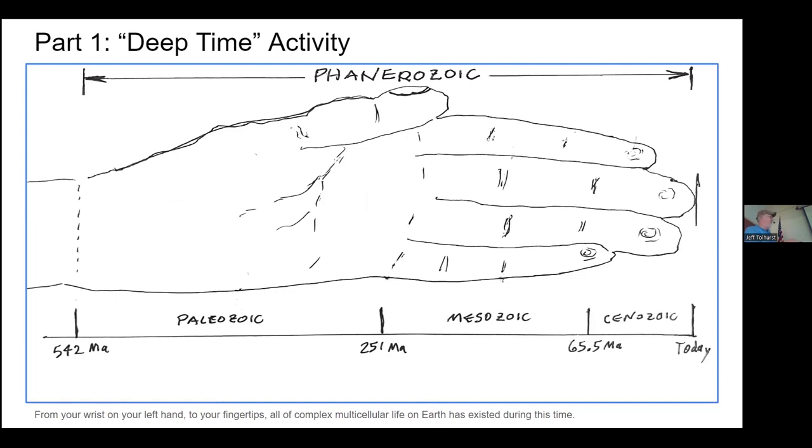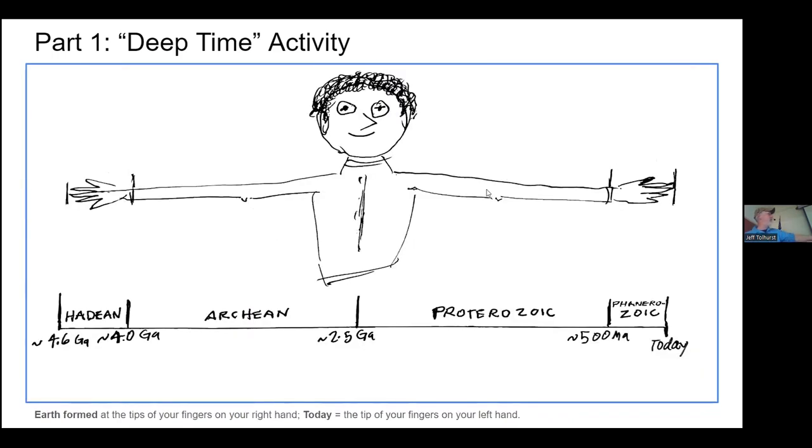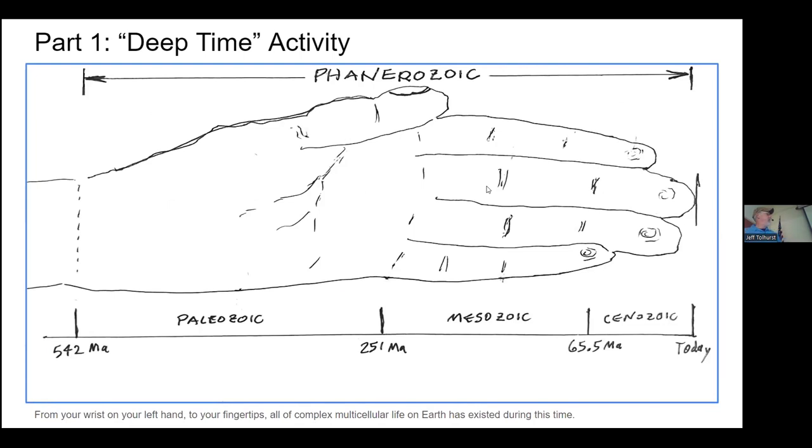We're not done yet. So this portion is just that last little bit right here. That's your wrist, right? See it right there? It goes all the way down there. So now we're going to zoom in on that, to the Phanerozoic, the last 500 million years. Mega, M, is millions of years ago: 500 million years, 251 million, 65. This is when dinosaurs died out. And then here we are today, right?